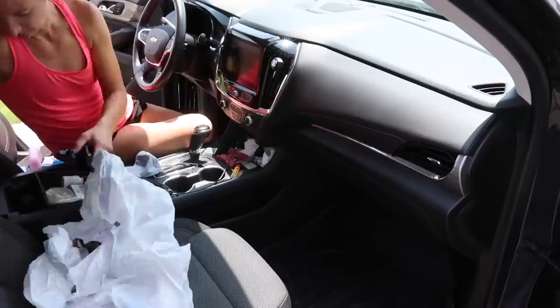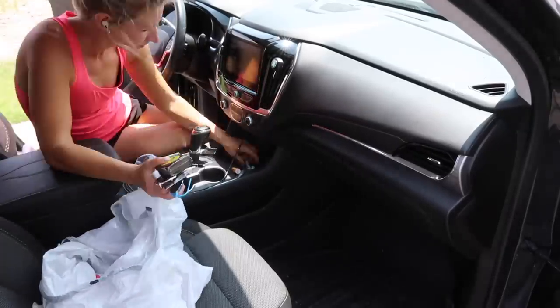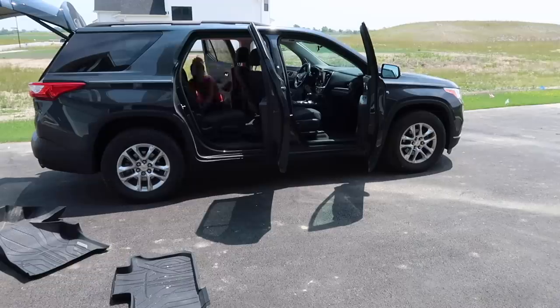My girls are old enough that if they're starving, they can wait a half an hour, you know, if that makes sense, like, if we're going to dinner. So the kids don't really eat in the car, so it wasn't too bad. But like I said, it's been probably 9 months since I've cleaned this, so it was time.